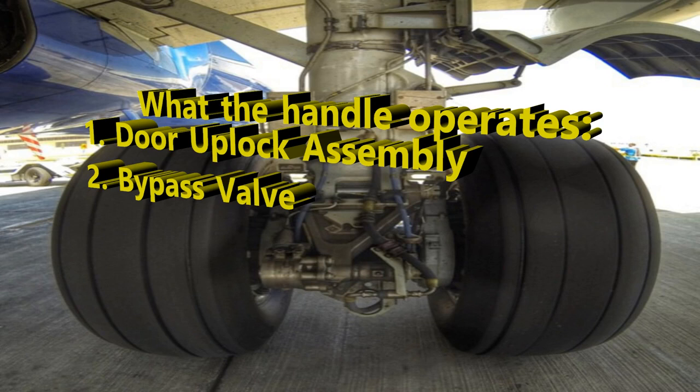And the handle is actually connected to the door bypass valve, which moves to a bypass position. Okay, so what is this doing? The whole idea with the bypass valve is it's going to be isolating the door actuators from the hydraulic supply line. And instead it's going to be connecting the two actuator chambers to let that free fluid circulate.